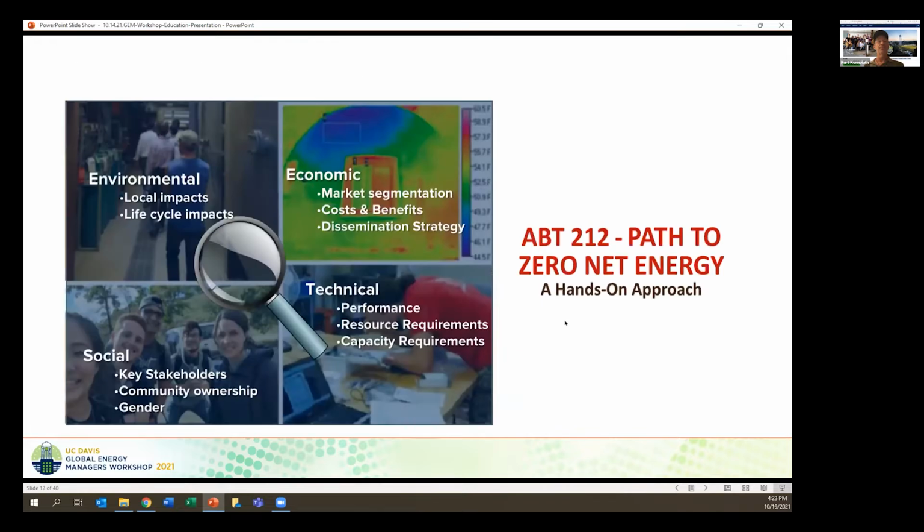Hit the next one. And now Meena is going to talk about what she's doing in the course, The Path to Zero Net Energy, what she's doing and how it works. Go for it, Meena.